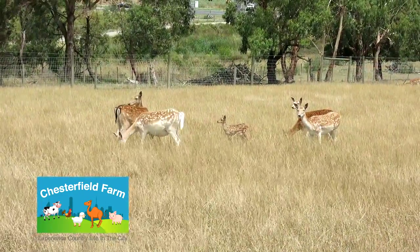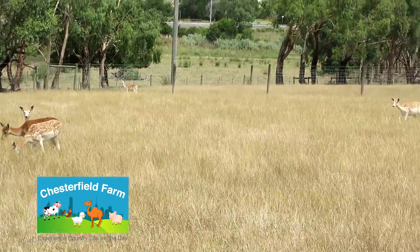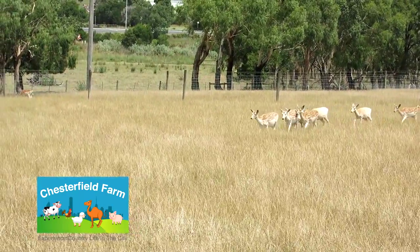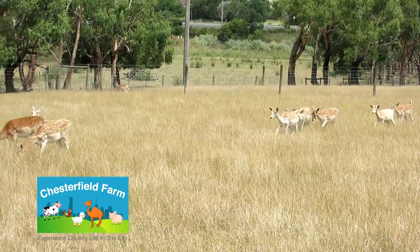So on the paddock on your left we've got more of our fallow deer. We've got both males and females, and we've also had a little baby born in the last week or so. There's a little one getting around in there. If you get a chance to go and have a wander around, make sure you see if you can see that little fawn.